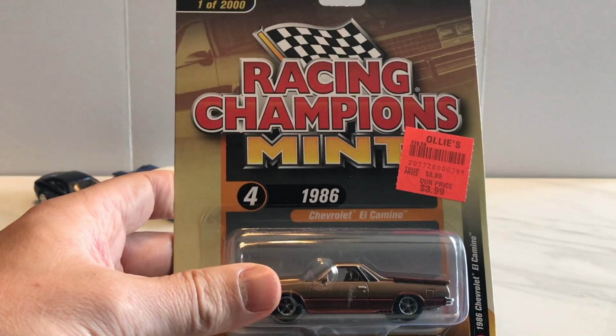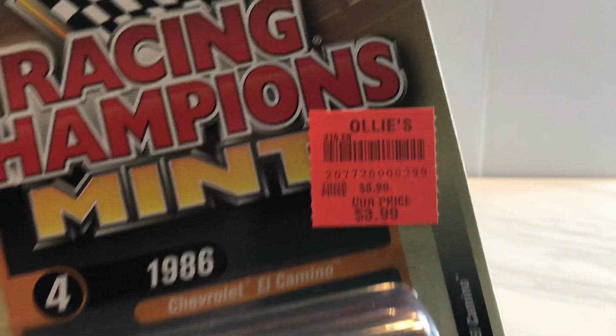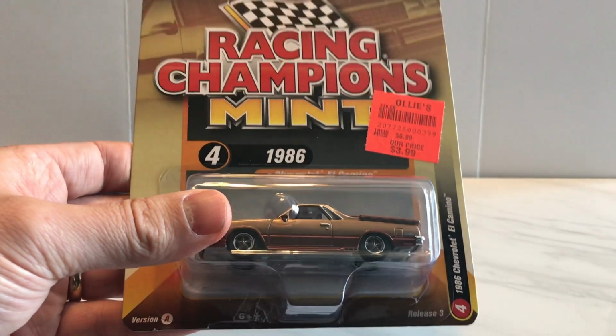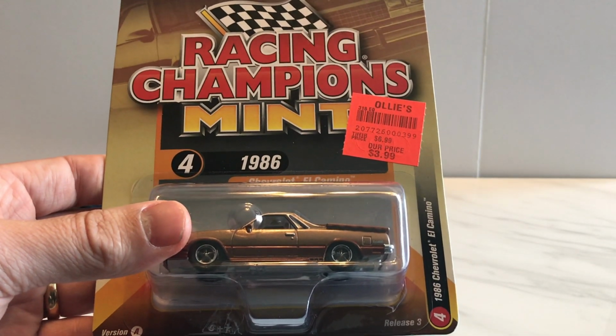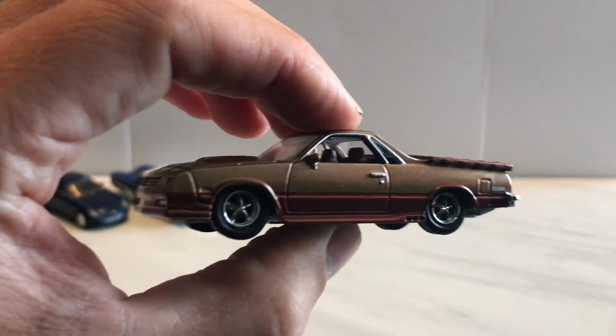Next up, Racing Champions, another one from Ollie's, and I promise you everything at Ollie's is $3 to $4. This is a really good looking 1986 Chevy El Camino. Reminds me of the Holden Ute.